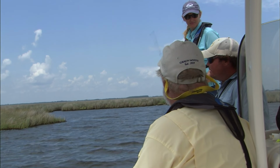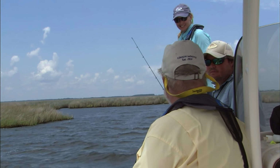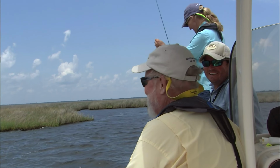We found a good area, and hopefully we'll catch a nice fish here. It looks pretty good, so maybe we can get one. Yeah, maybe this will be the lucky lure. Why don't y'all catch them? All right.